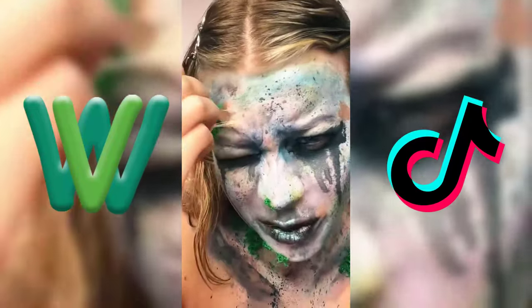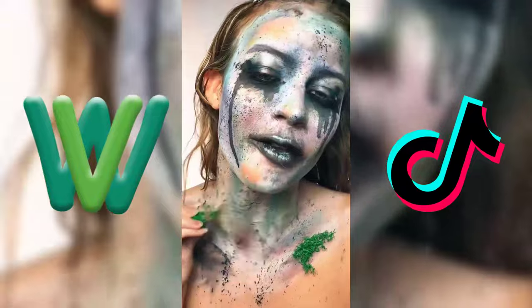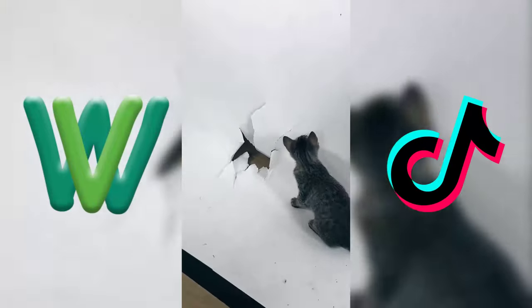I used liquid latex for this moss. And you guys are gonna kill me because I always do makeup when I'm supposed to go somewhere, but I was supposed to leave for a hike with my friends 10 minutes ago. The cats made a hole in my backdrop and now they're playing through it.